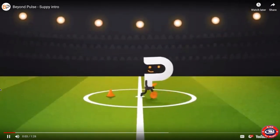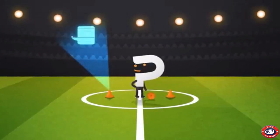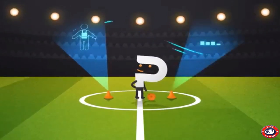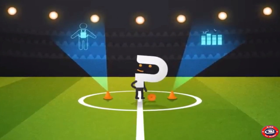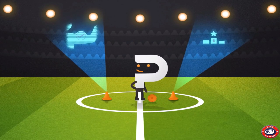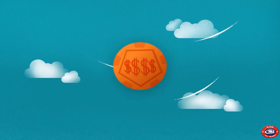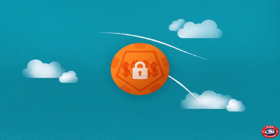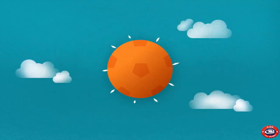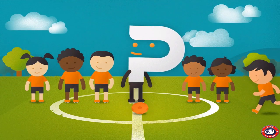Professional soccer teams have been analysing athlete health data for many years. Have you seen the devices that players wear underneath their jerseys when they train? This technology has been used for decades to monitor the health and performance of pro teams, making sure that athletes remain fit and able to perform at their best. While this technology is normal in the professional game, it has never been accessible for anyone outside of this environment. Beyond Pulse is changing this. We feel this same technology should be available to those that need it most, our youth.